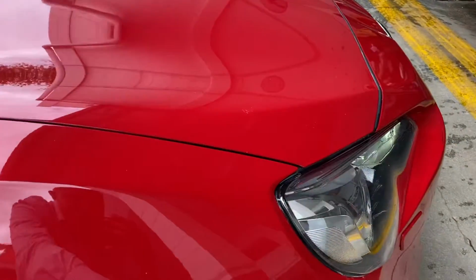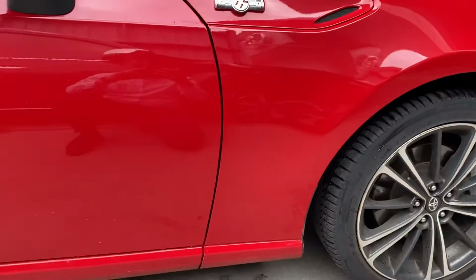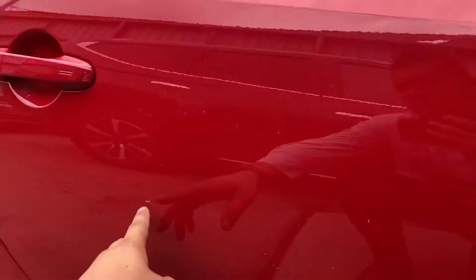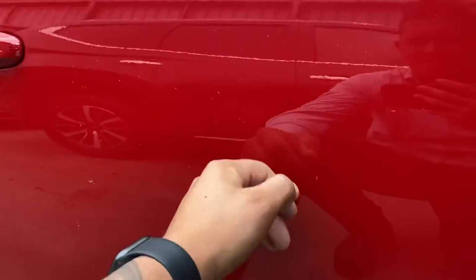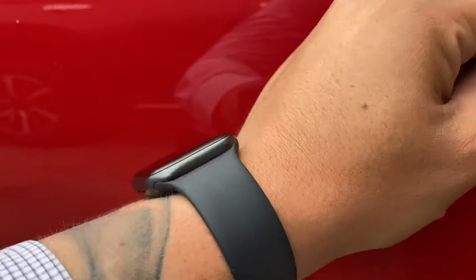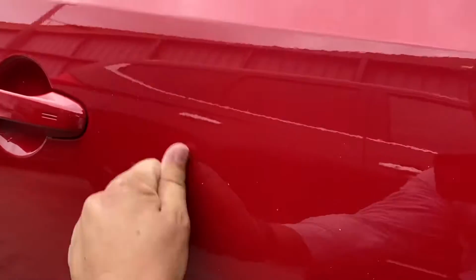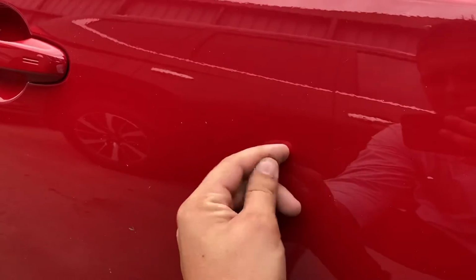There's a couple of little marks there. There's a couple of marks just up the door here as well. Actually, that's just coming off with my finger, most of that, as you can see. It's probably just a bit of road grime, to be honest. Yeah, most of that's just road grime, literally just coming off with my finger, as you can see there.